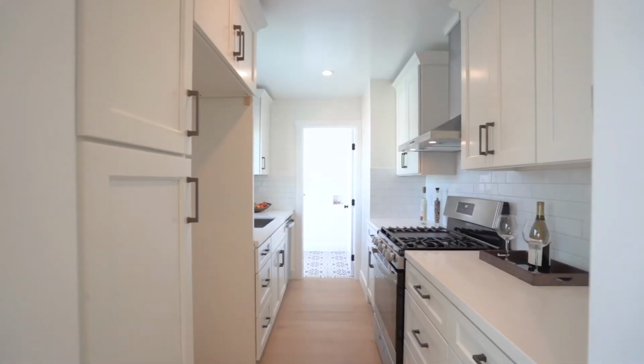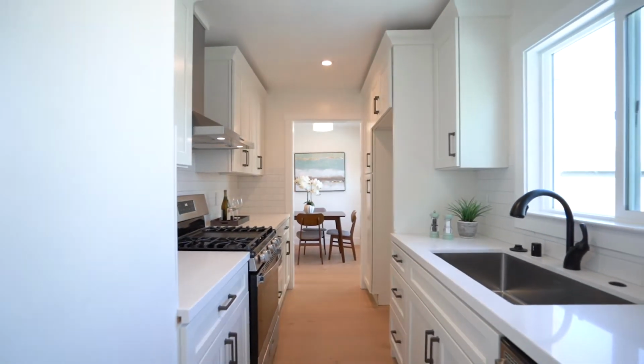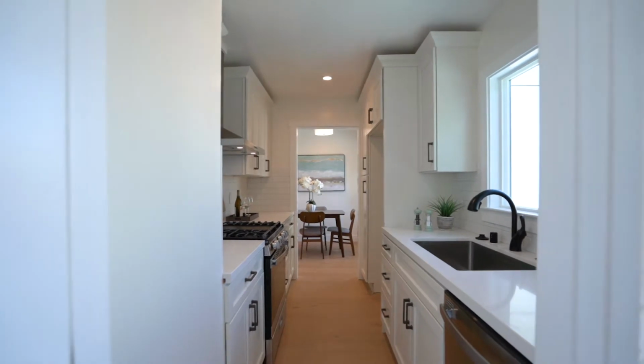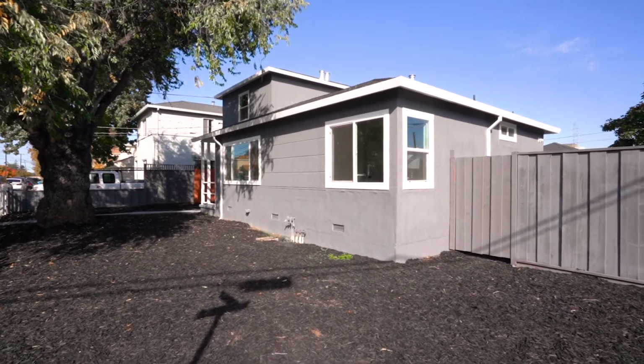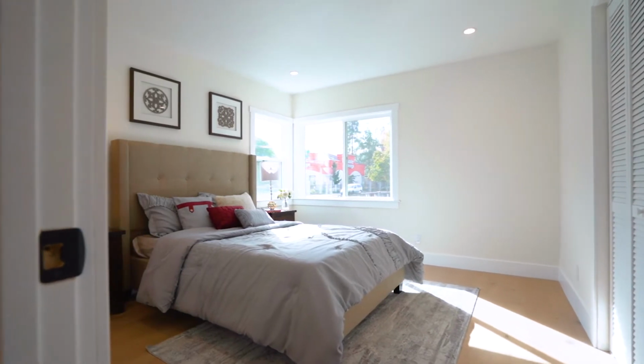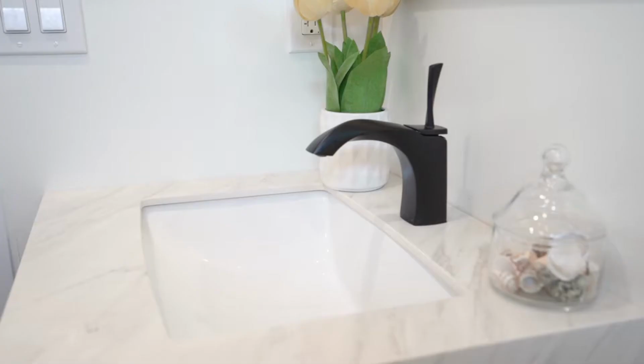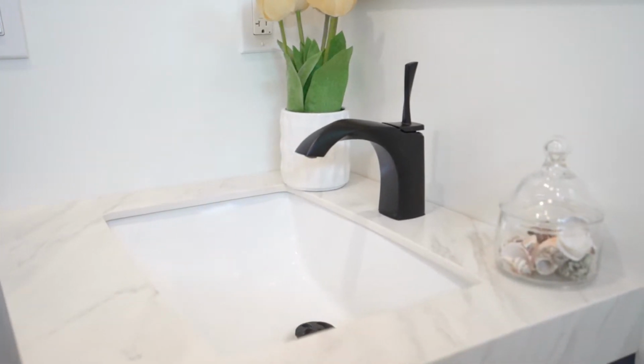Both units have freshly painted interior and exterior facades with hardwood floors, gorgeous countertops, customized cabinets, and double-paned windows. Each unit is soaked with an abundance of natural light, featuring a grand open concept with recessed lighting, quaint living room with stainless steel appliances.